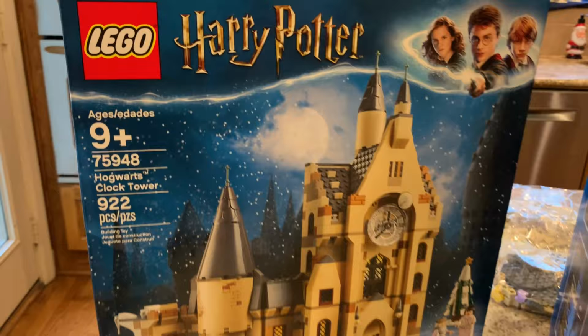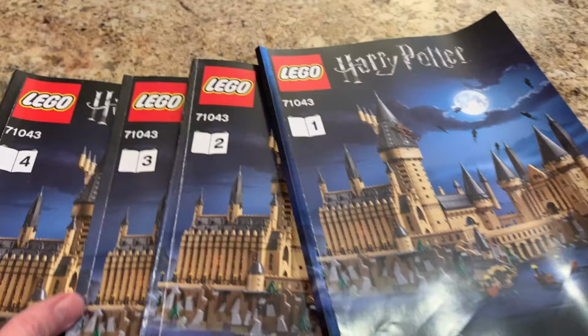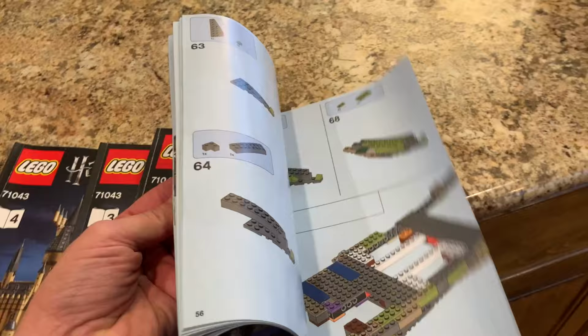So we just opened this box, and we've got bags. We're starting to pull out bags. These Lego sets look pretty much incredible. The big one has four manuals. This is a novel. All right, guys, let's get it going.